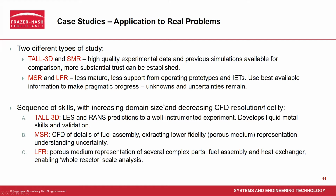The other thing that's quite nice that emerged quite naturally was that the first three case studies form a sequence. So if you were new in this domain and you wanted to model a whole reactor scale liquid metal cooled fast reactor, you could follow these three, because Tall3D tells you how to do liquid metal stuff at all. It allows you to figure out which RANS model might work best and what validation evidence you can assemble. The next one, albeit in salt, tells you about how to work with fuel assemblies and how to go from detailed component level CFD to extract reduced order models in a porous representation, understand what uncertainty is in them, and then you use the information you learn there to put it into your whole reactor model, where you've got several complex parts and the fuel is one of them, and you can use that fuel model you've derived to try and answer a whole reactor type model.